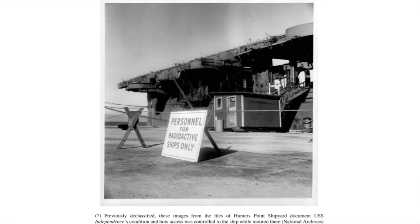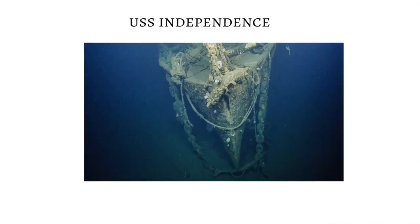About 79 ships passed through the Hunters Point Naval Shipyard. One of these ships was the USS Independence, which came towards the beginning of this experimentation and decontamination in 1946.